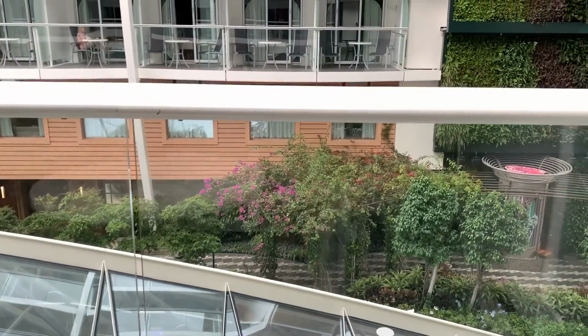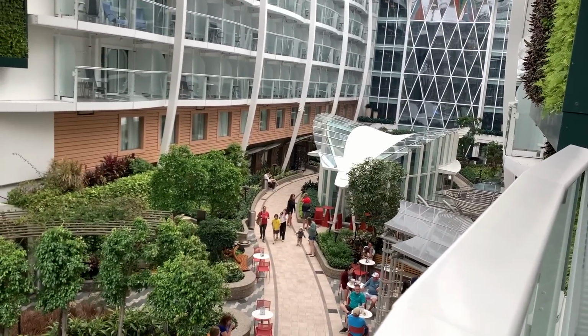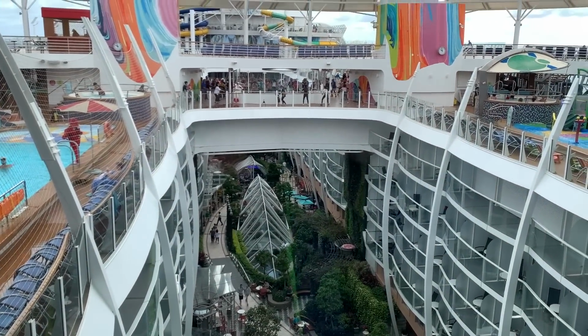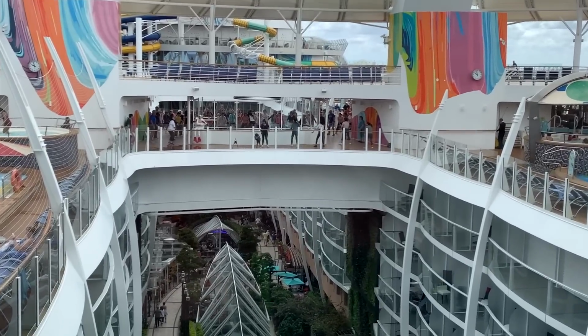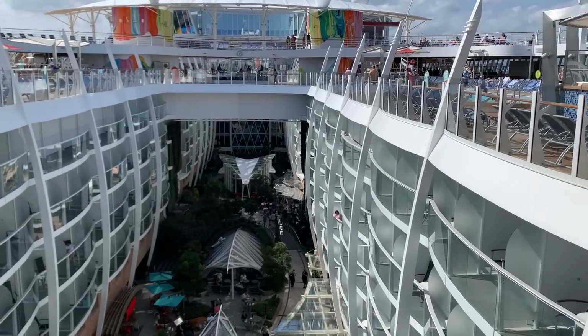All right, so if you've never been on one of these classes of ship before, or maybe never been on a cruise ship before, the Oasis class has what they call neighborhoods. They are outside areas on the ship, but they are surrounded by ship. I can show you here, this is the Central Park area. This is the area that really has no view of the ocean whatsoever.